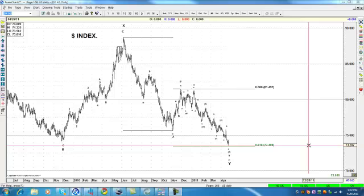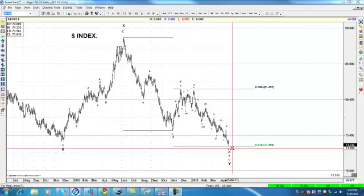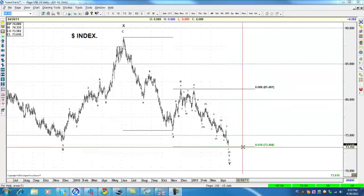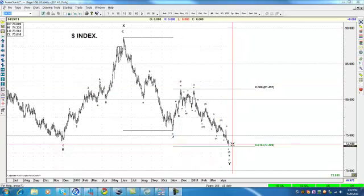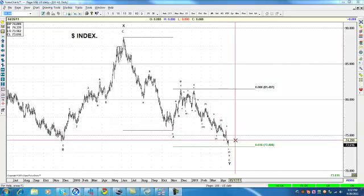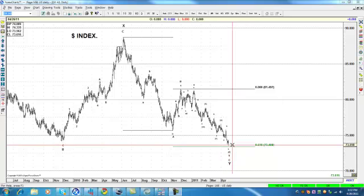I'm going to be as honest and straight as I can. If this area around 73.40, 73.50, 70.20 does not create a bounce that reverses this, then the US dollar is going to be on the long way down, guys. To be honest with you, I still believe that the count is correct, and that count should end pretty soon around this area.